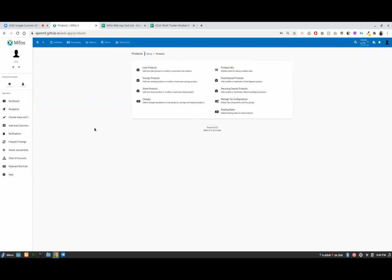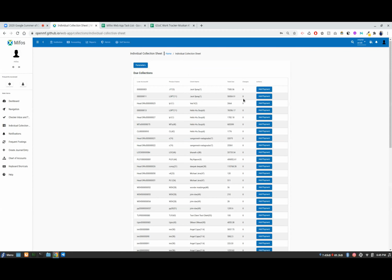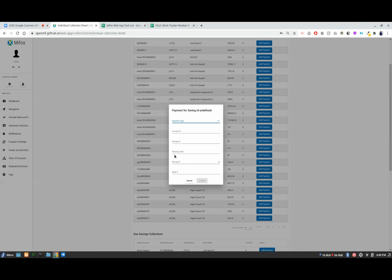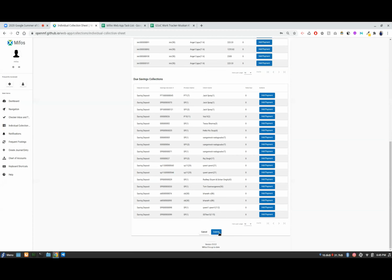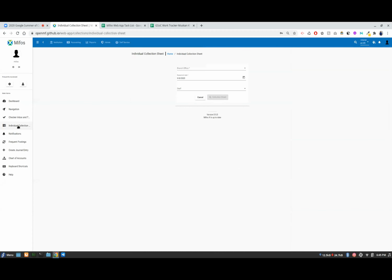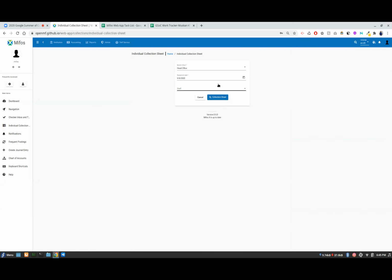After that, I also worked on implementing the individual collection sheet, in which, based on the details filled over here, the individual collection sheet for the particular office and staff can be seen here. After that, we can switch to adding any of the payment details. After giving all the details for the payments required, we can submit it over here. After submitting, it again shows the parameters, and it has been designed in such a way that from the list of the collection sheet we can again move to the parameters page as well.